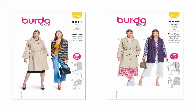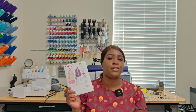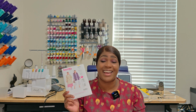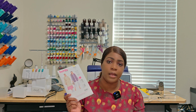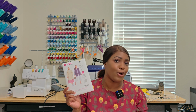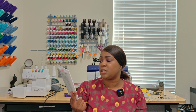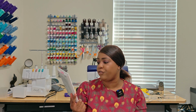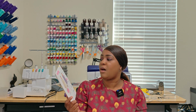But I like this. And like I said, a trench coat is one of those things that I love to have, even though I do not wear them very often because, like I said, it doesn't get really cold here. So with it not being really cold here, I may make one per season, maybe two. But this is a good one. I do like View B, like a vest style trench coat, but View A is really what caught my eye.